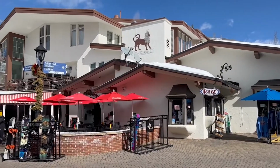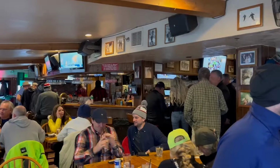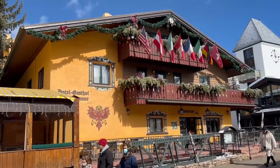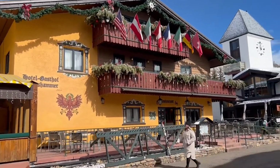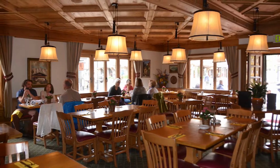If you are in Vail Village, then the place to go is the Red Lion. That is probably the most famous place to go. That seems to be where everyone ends up. There's also a place that is a little quieter, also with great music, and that is Pepe's. And that is more of a European flair with the German tables, beer, pretzels, and brats, which is also great when you're not looking for the chaos of the Red Lion.